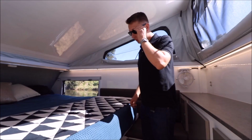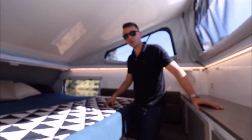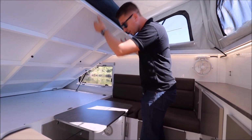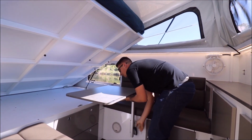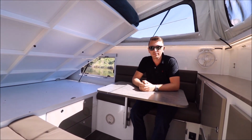There you go. So the Scorpion's got a full queen size bed, which is an inner sprung mattress. It's not a folding mattress. So it just lifts straight up, out the way for daytime use. This table lifts up, locks into place. Now you've got a 3-seater lounge.